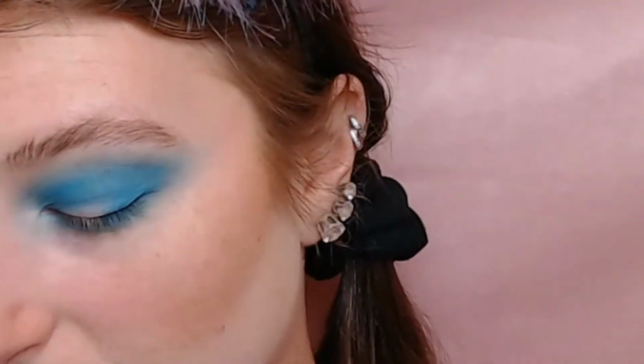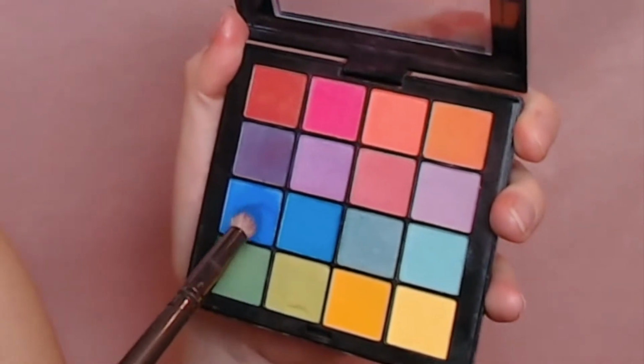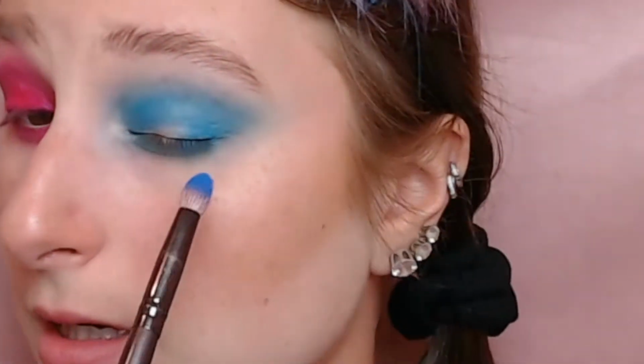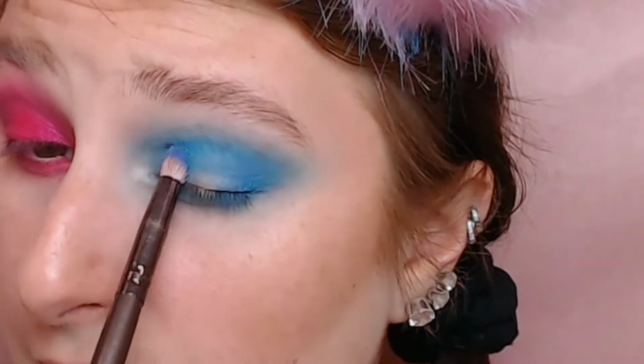Yeah, it's crazy. I'm going to go in with this little pencil brush, and I'm going to go into this shade right here, which is a very, very true blue. It's kind of shimmery, but I don't think it's going to come off as a shimmer. We're just going to work that into the outer corner and into the crease as well, to deepen everything up.